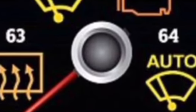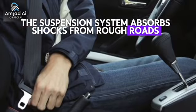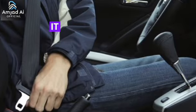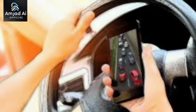5. Suspension, for a smooth ride. "The suspension system absorbs shocks from rough roads," he explained. "It includes springs and shock absorbers that give you a comfortable ride."